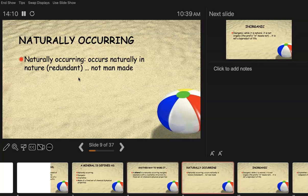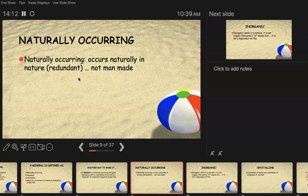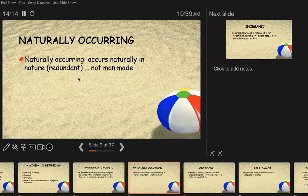So what do these things mean? Naturally occurring. Well, not to be redundant, but it means it occurs naturally in nature. It's not man-made, woman-made, squirrel-made. It just is. Okay?